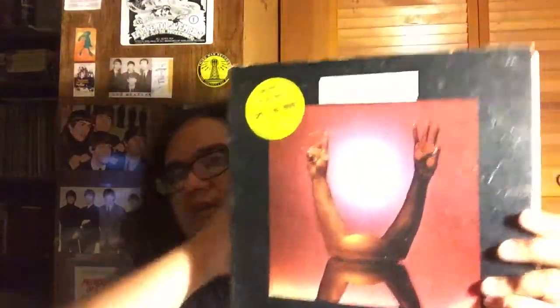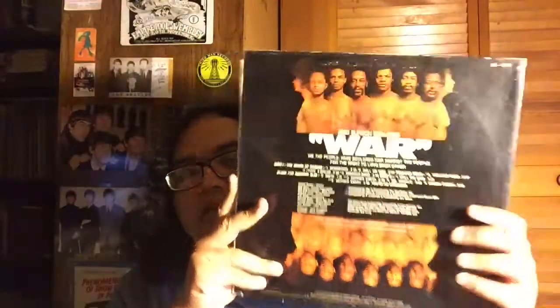Here's an original copy of this. I've been wanting this for a while. This was from a dollar bin. Eric Burdon Declares War. It sounds great. The disc is kind of beat, but the cover is pretty okay. Has two hype stickers on there. And here's the disc.